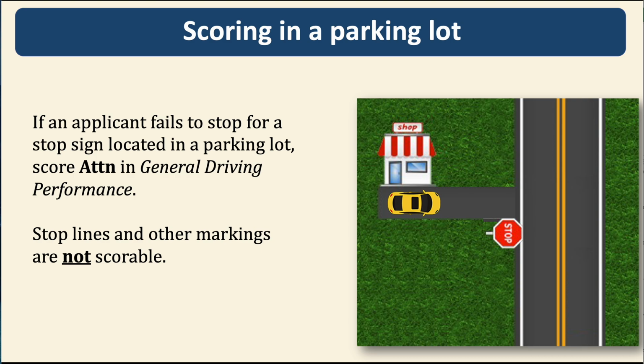Remember that you can still score attention under the general driving performance section. That's on the lower right corner. You'll see that ATTN for attention. If they blow through a stop sign in a parking lot like this one, that's a stop sign that's mounted in, not a stop line or any other marking, just the red octagon sign. Okay.